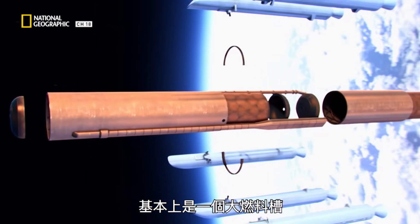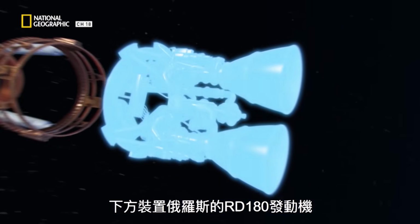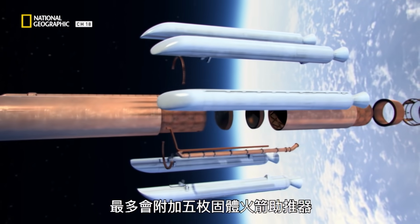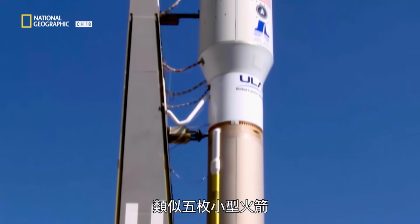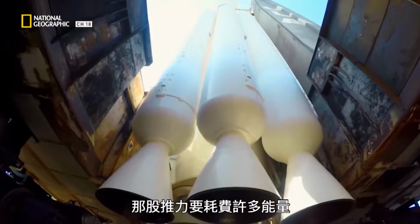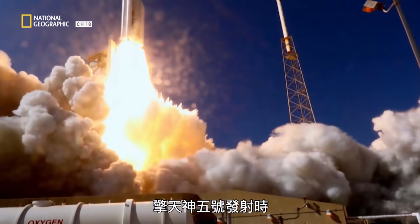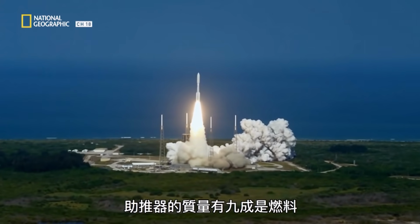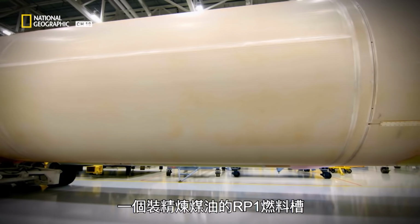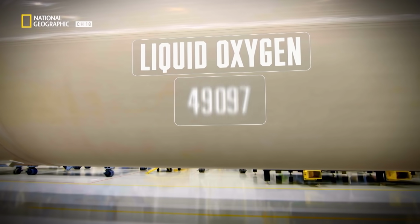Essentially a giant tank of fuel below which the engine, the Russian RD-180, has been fixed. Depending on payload, up to 5 solid rocket boosters, similar to 5 smaller rockets, may be attached for extra thrust. That thrust takes a lot of energy, and 90% of the booster's mass on the Atlas V at launch is actually fuel. An Atlas booster is really made up of 2 separate fuel tanks, the RP-1 tank, which is a highly refined kerosene, and a liquid oxygen tank.